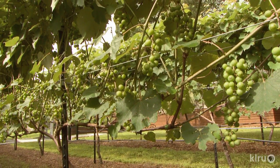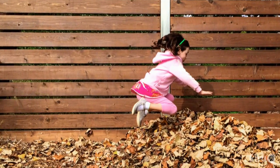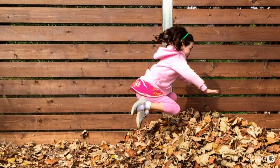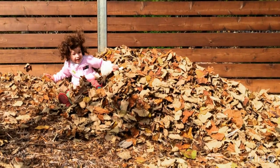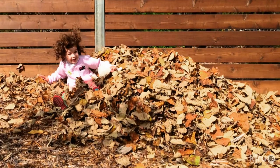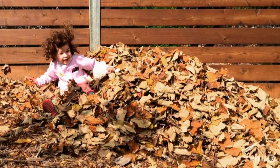We get the children involved because there's a lot of cleaning up, especially in fall when the leaves are falling. This is covered in leaves, and it's a lot of work. It's not simply just getting one person to rake up the leaves. So all 4 of us get involved and make a pile up the back of the vineyard, and the children enjoy throwing them around and jumping in them.